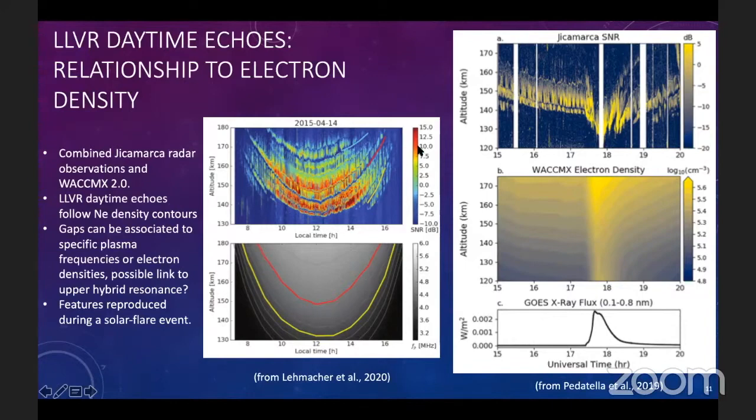In this particular example, what Gerald Lehmacher et al. are showing is that the gaps in the 150 kilometer echoes and their shape are associated with the electron densities. Moreover, they hypothesized that these electron densities could be linked to an upper hybrid resonance condition that could be the source of energy for the echoes.